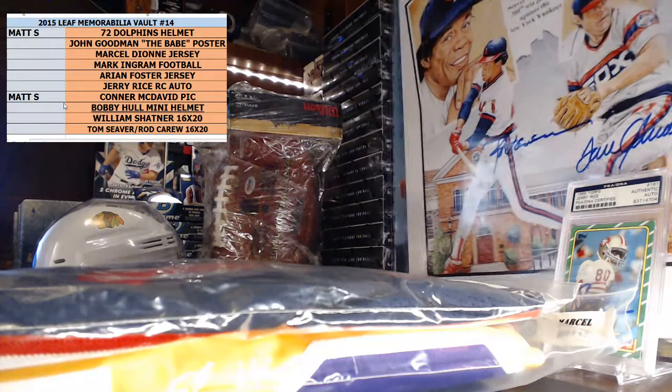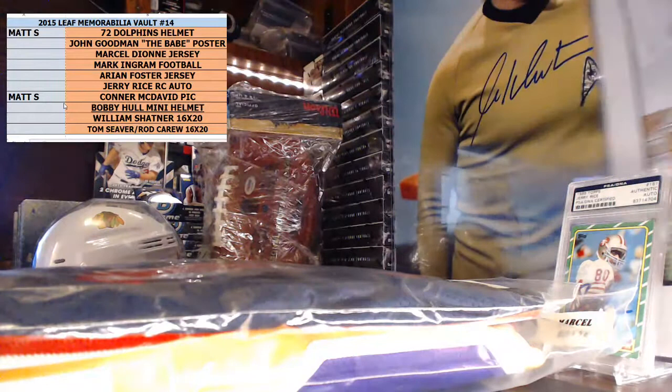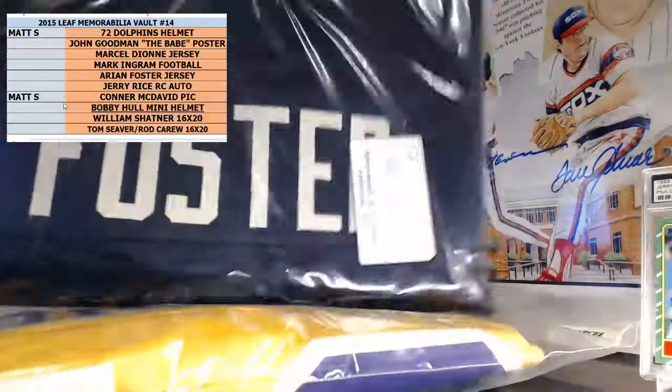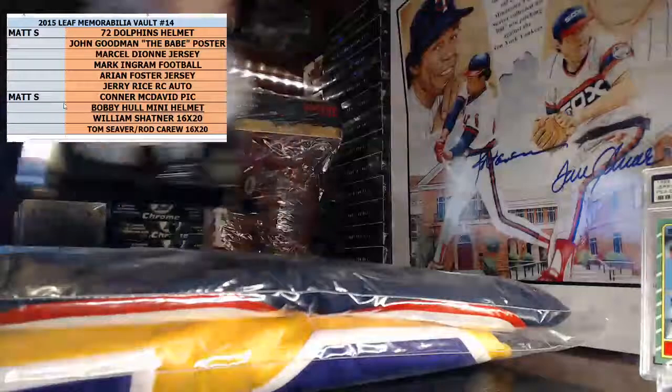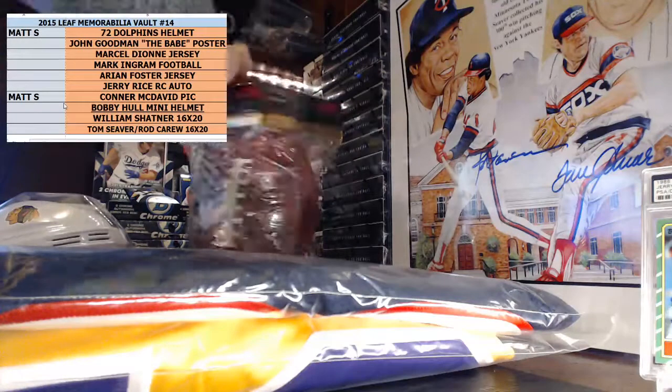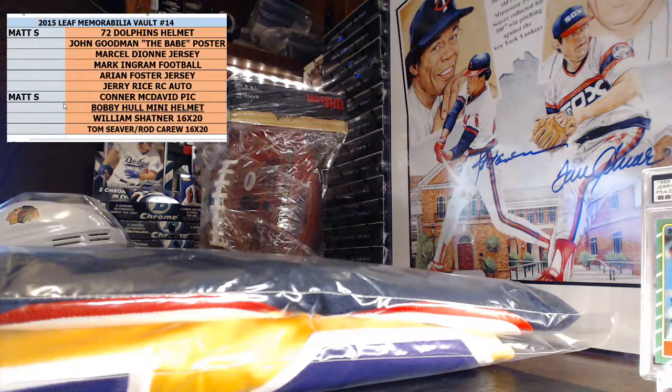You still have the Tom Seaver, Rod Carew dual sign, PSA DNA, 16x20. The William Shatner, 16x20. The John Goodman autographed Babe poster. The Jerry Rice PSA DNA certified autograph rookie, the Foster jersey, the Marcel Dion Hall of Fame authentic replica jersey, the Bobby Hall inscribed mini helmet, and the Mark Ingram NFL ball, the real NFL ball autographed by Mark Ingram, the legit ball. Yeah, it's PSA DNA on the Mark Ingram ball. It is a legit NFL ball. Those balls are expensive. Anyways, I better shut up.